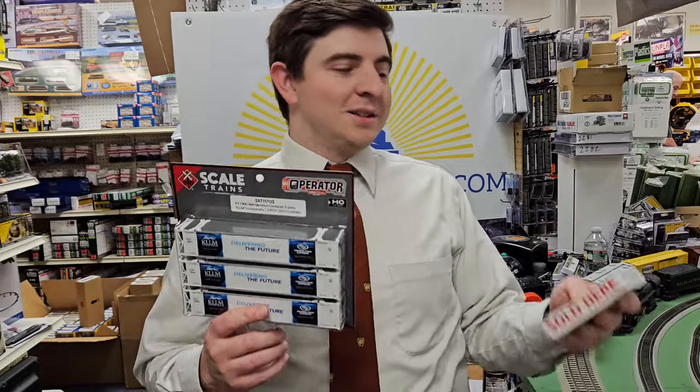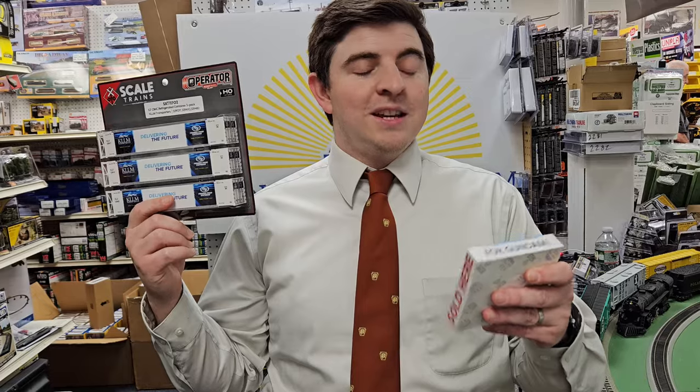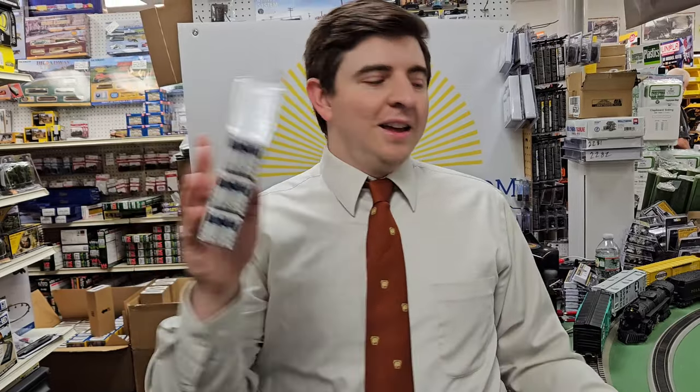So the HO version of these is $53 retail, but we're selling them here at Yankee Dabbler for $42.99. And subtract a dollar and you get the N-scale version at $41.99. So if you are looking for a container to put on your Husky stacks, I recommend you get them today.